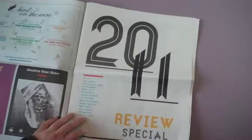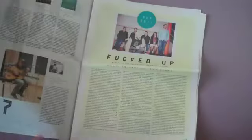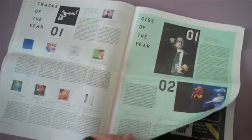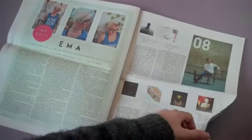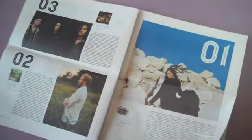Like the big names, like your NMEs and your Uncuts, they're all complete rubbish. Really, they are rubbish. The best music mags are the ones that you just pick up, like Stool Pigeon, and I think Sup you can now buy in shops, which is actually a bit better because it was hard to find. But mags like Sup and this, and Loud and Quiet, these are the proper music mags.